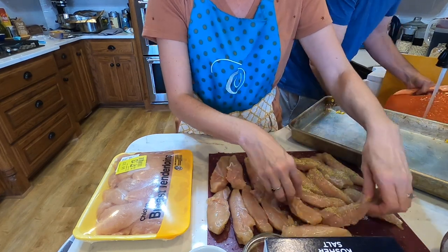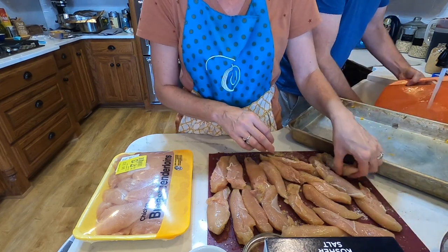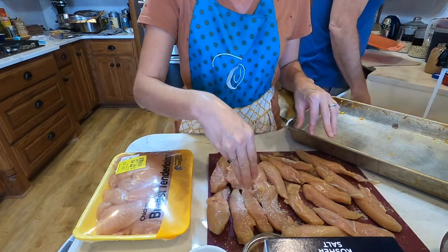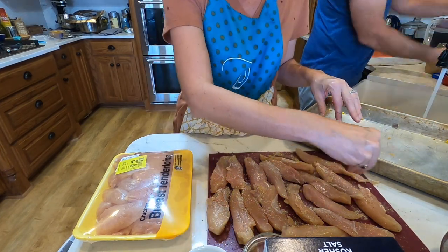I'm trying to hustle because I have some grading left to do tonight and I have a sweet neighbor friend that I started walking with a little bit. So I wanna get enough done that I can really enjoy the time walking without thinking of all the things that I need to be doing.